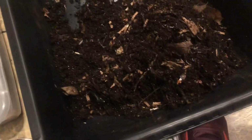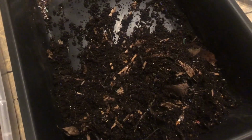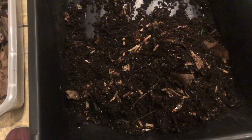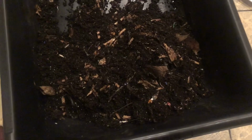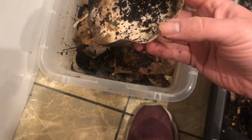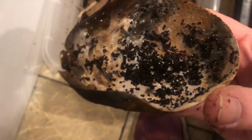So I have already sorted through the bin. Oh my gosh, this banana is cold. I've already sorted through the bin and pulled out as many big chunks as I feel like I needed to, and I've moved them back into the bin. I found a couple of avocado shells in different stages of decomp. This one is looking pretty crispy and dry. I'm much happier to have the leaves on the bottom. I like that.